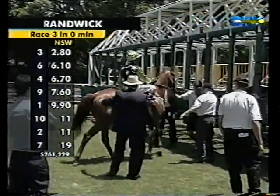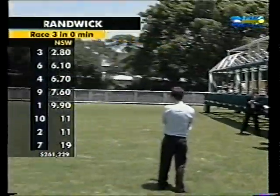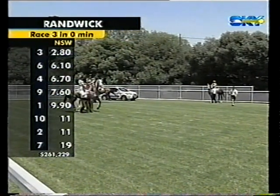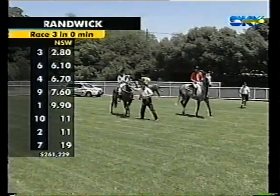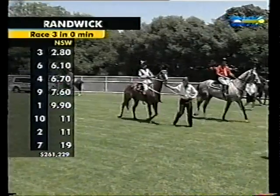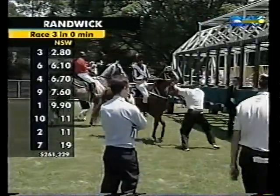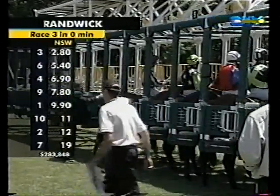Interesting runner here, Delollies. Looked very good when she won the Gymcrack back in September of 2001. And then she didn't come back until March of this year in the Magic Night, and she was down the course, and then she went round in the slipper and she finished last. So her run will be of interest this afternoon. First up from the slipper.